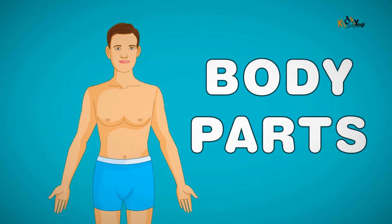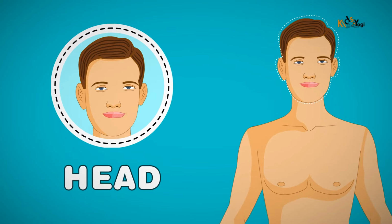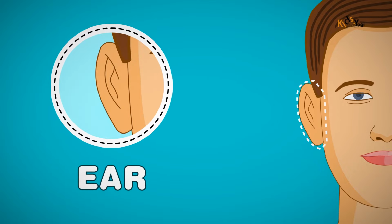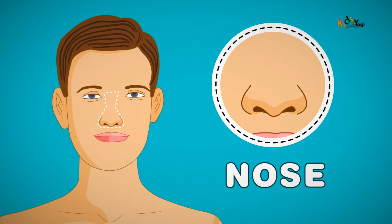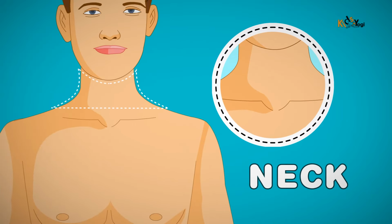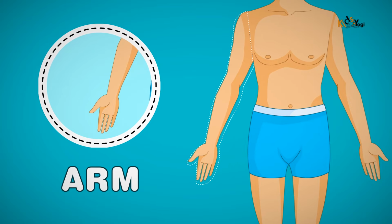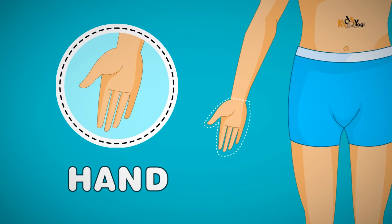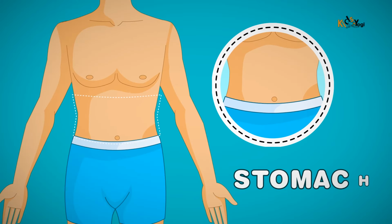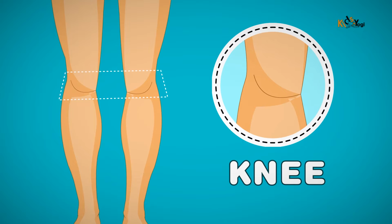Body parts. Hair. Head. Eye. Ear. Nose. Mouth. Neck. Chest. Arm. Hand. Finger. Stomach. Leg. Knee. Foot.